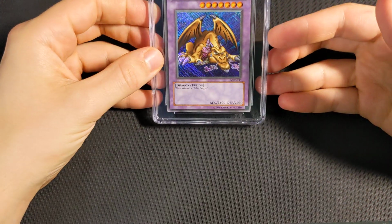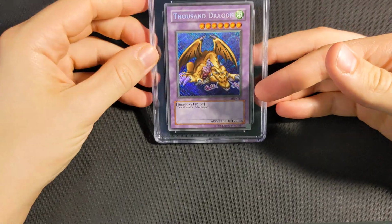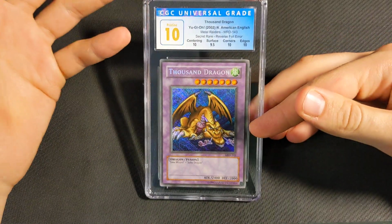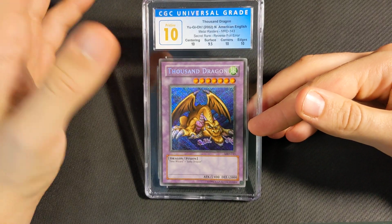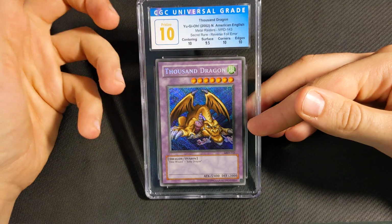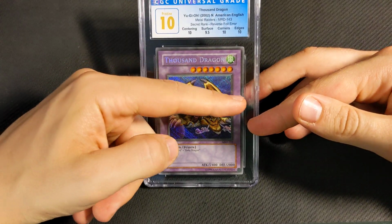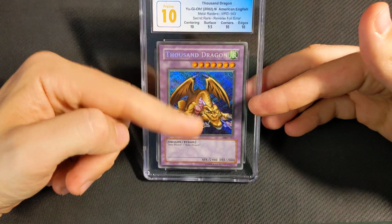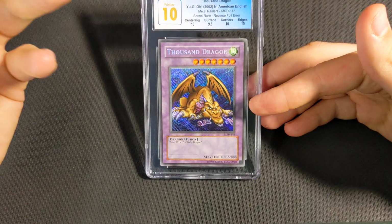All right, next card. Now this is an example of the centering going the other way. So this is a reverse foil Unlimited Tyrant Dragon, and we got a pristine 10, which is insane. I wasn't expecting that at all on this card. But if you guys check out the centering, it got a 10 on centering. And in the midpoint, so if you're looking at the middle of the card, left to right, I'd say it deserves a 10. Middle of the card, top to bottom, also a 10.